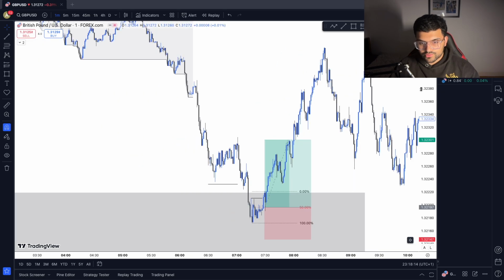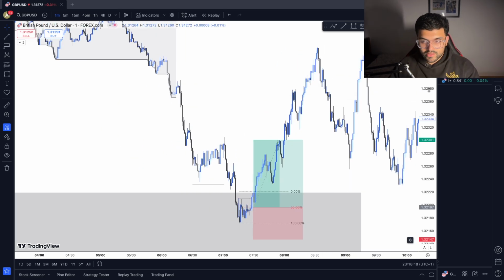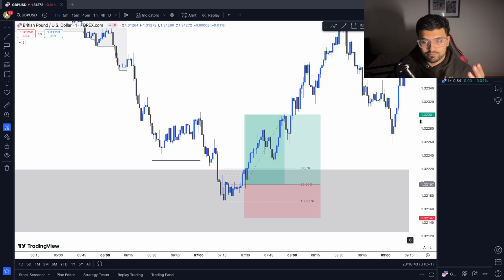Okay, so this is a very simple entry model, very simple strategy which you can repeat over and over again. Yes, there are going to be losses, but you have to accept that losses will happen. Okay, and every strategy has losses. It's taken me so long to actually understand that, but after taking so many losses, you kind of just become aware that it's going to happen. And if you just know that over a long sample size you're going to be profitable, then just take the trades.